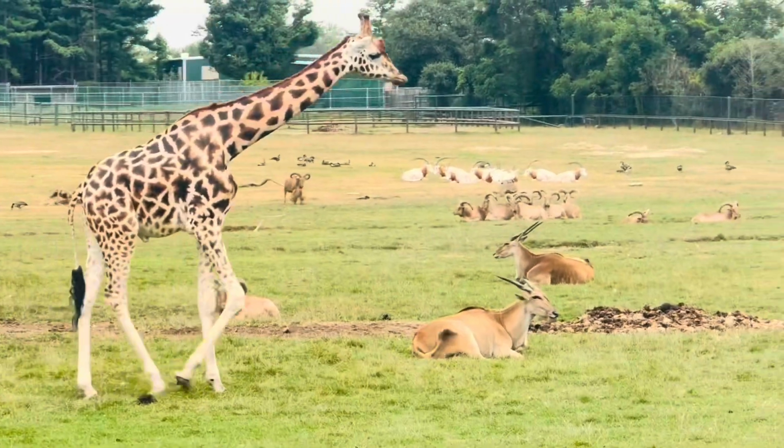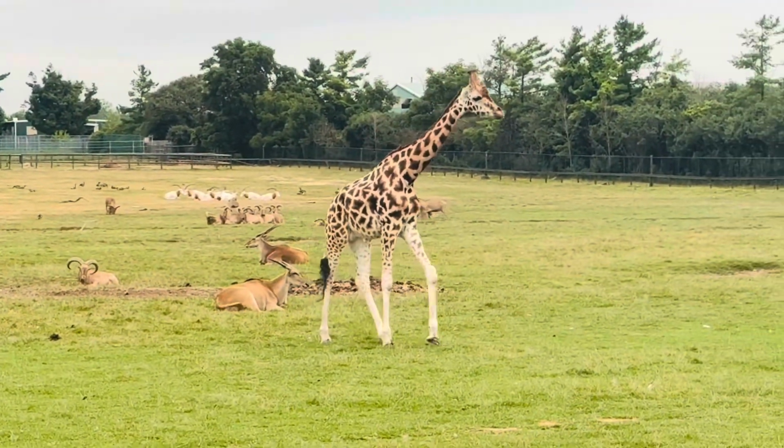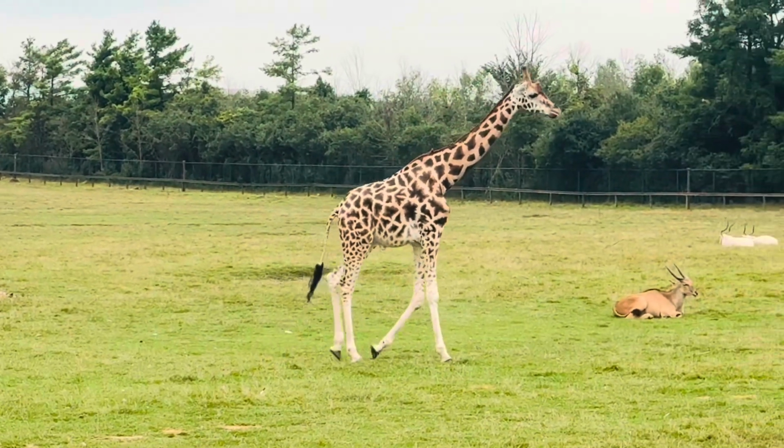This is the giraffe. Giraffe will stand around 6 feet tall when first born and weigh 130 pounds, but when fully grown, they can stand at over 20 feet tall and weigh as much as 3,200 pounds.